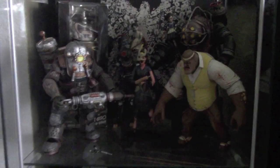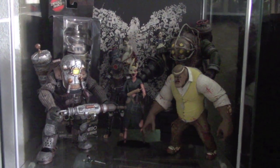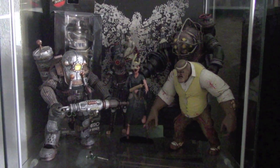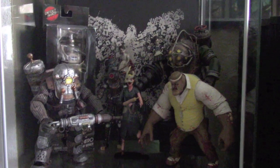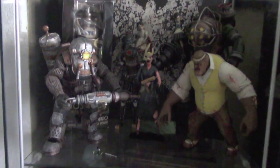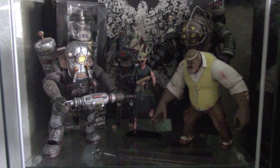Alright, let's get down here. Here's a second shelf, and it is very dark. I apologize. I'll try to get the best lighting as I can for you guys. But this is my Bioshock 2 shelf, which NECA went hog wild and made all kinds of figures for this and all kinds of other things that I don't have in the collection, because right now they are demanding quite the vicious price. So maybe one day I'll find them for a good price.